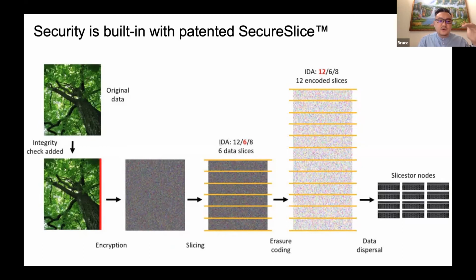The encoded data for erasure coding is then added so that the data can be protected according to the configured requirement of the information dispersal algorithm. We call it IDA in short form. And finally, the data is sliced into segments for distributing to the slice store. Slice store for object storage actually refers to the storage node where all the hard disks are sitting.